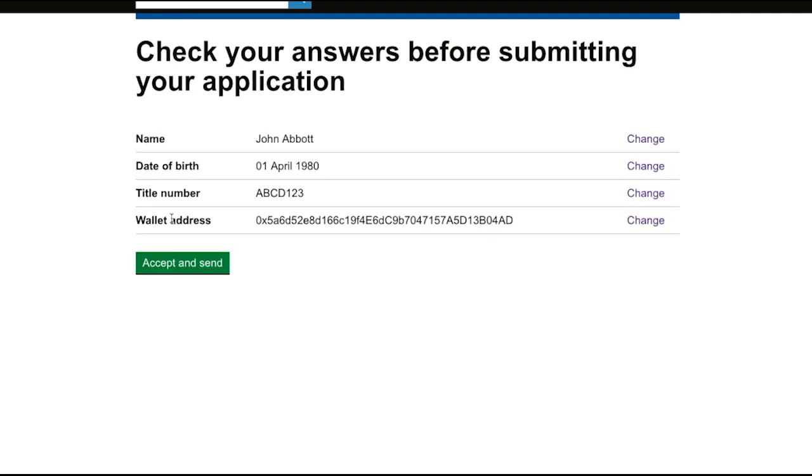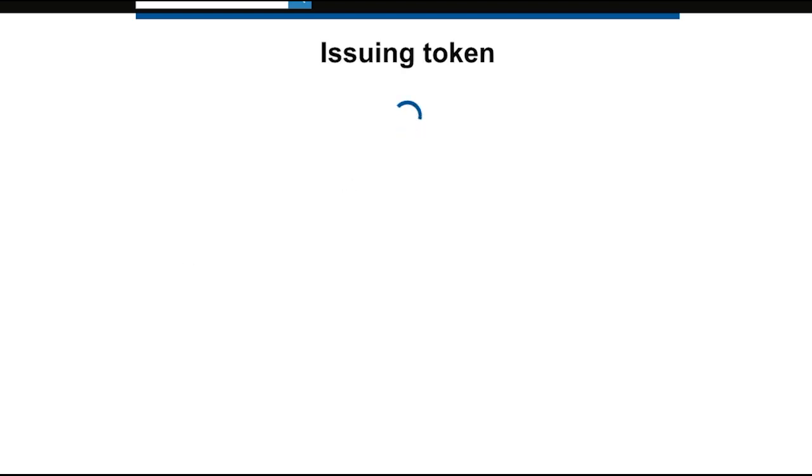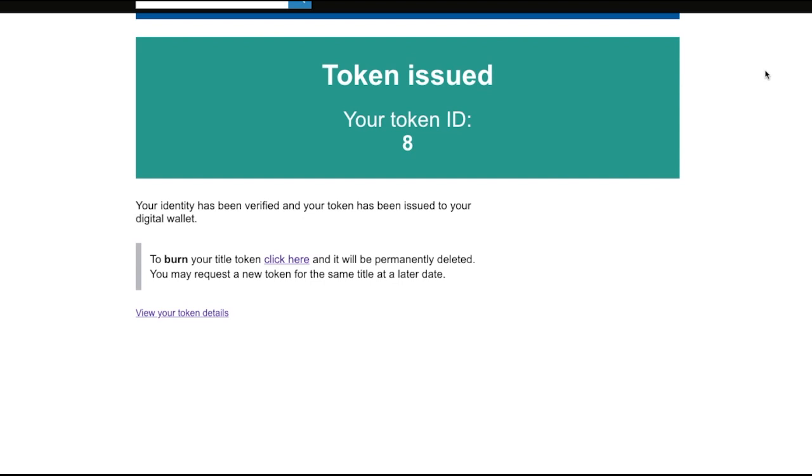John is then asked to check his answers before submitting his application to request a title token. He confirms that the information is correct. At this point, HMLR Registry issues the title token to John's digital wallet. This takes a little time because the transaction has to be validated against the existing blocks on the network.